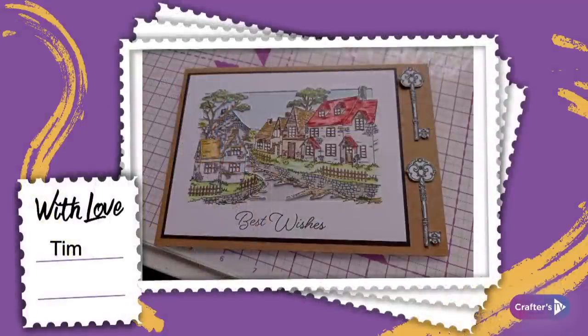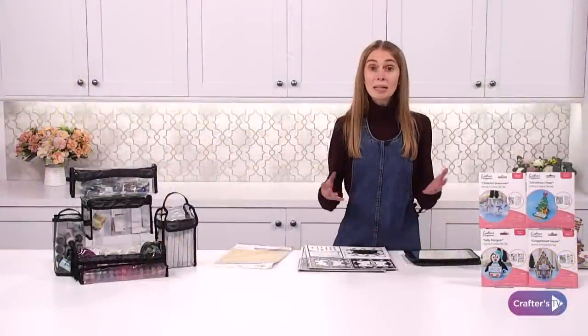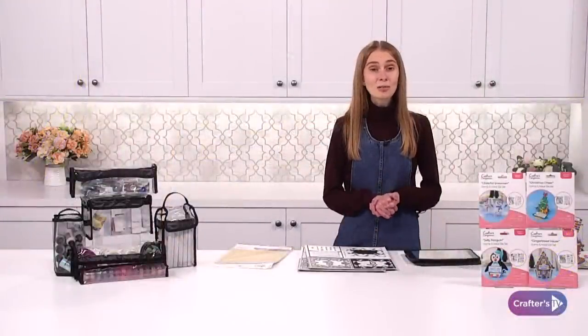We have got another gorgeous one coming up from Tim. Oh, isn't that pretty? Love that. Using some of our credit card dice. Isn't that nice? It's bringing in the keys as well. Quite a simple card, but just absolutely stunning. Lovely colouring on there as well too, Tim. Beautiful. Gosh, you guys are so talented at home. Make sure you do keep your makes coming in. We'd love to see them. We love seeing all of your inspiration and being inspired by you guys at home as well, which is what it's all about.